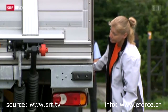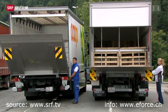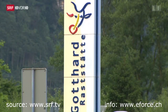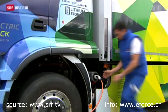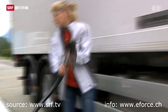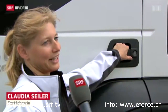Two trucks of the same size loaded with 14 tons. They're going to chase each other on a street with 10% inclination. Start, truck stop at the base of Gotthard. Finish at the top of Gotthard Pass at 2091 meters over sea level. That's about 6,860 feet. The batteries are charged completely after 6 hours. The diesel truck takes 300 liters of diesel. Her truck, all new. Nervous? Somewhat. What are you looking forward to? The comparison. Who wins? Hopefully me.